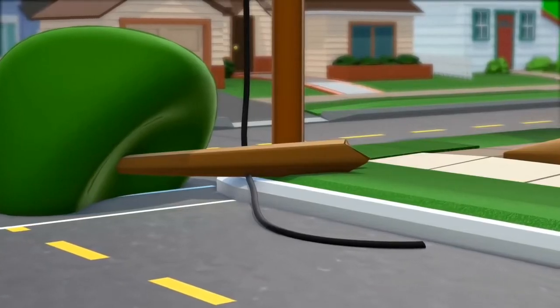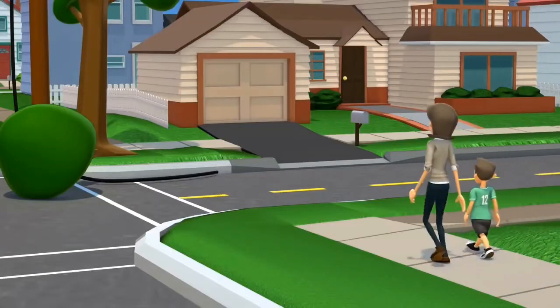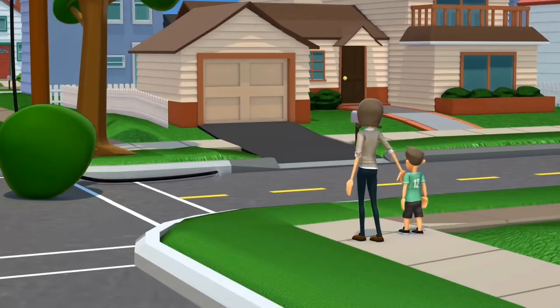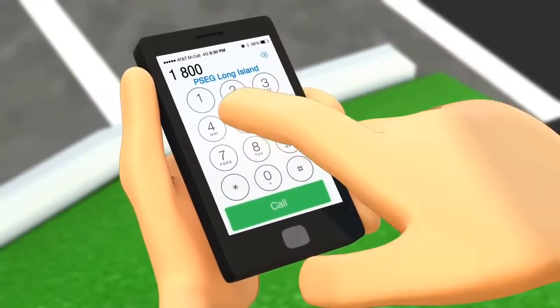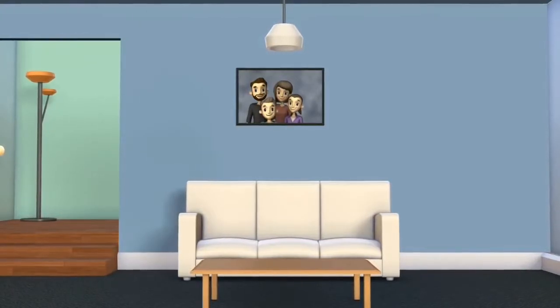Electricity is invisible, so you can never tell if a wire is energized just by looking at it. If you ever see a fallen wire, don't go near it. Get an adult or call 1-800-490-0075 to report it. Electricity is used for all kinds of things.